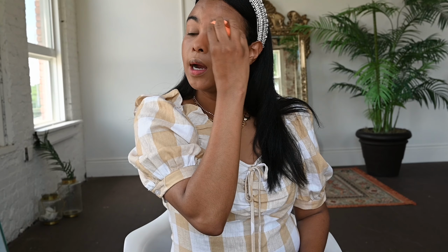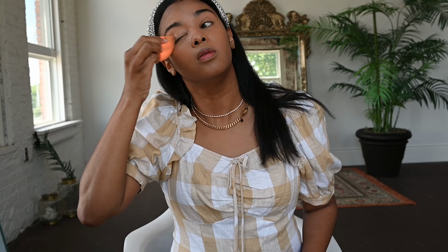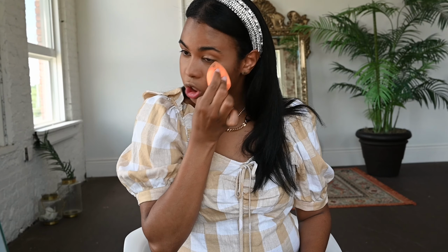I usually get my eyelids too, because I feel like instead of using concealer, it's a little bit more lightweight to just take the excess foundation from your beauty blender and cancel out any pigmentation on your eyelids, just to give your eyeshadow a blank canvas.